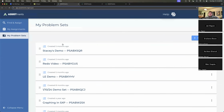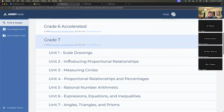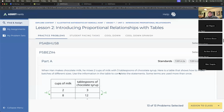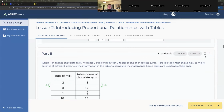So when you go within a problem set, let me go to a different Illustrative one here. If I go into, say, grade 7, unit 2, lesson 2, you'll see in these practice problems there are parts: part A, part B, part C, part D. You can still select the entire problem set. That's the default. You can select all of that multi-part problem by clicking the first checkbox up here. But if you click the checkbox within an individual part, you can assign just that part, or several parts, but not all from that multi-part problem.